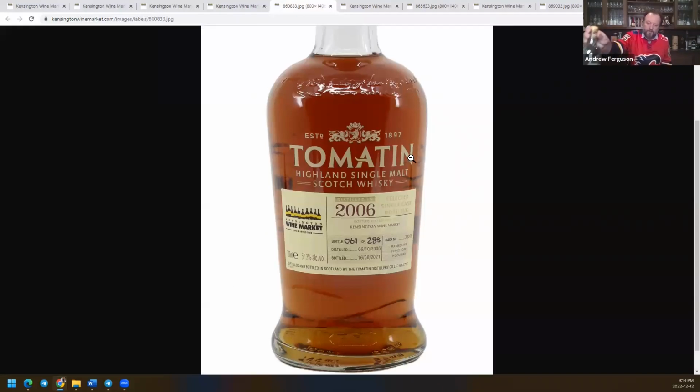Tomatin is a distillery in the Highlands, just south of Inverness. It's a distillery that I know there's definitely fans of in the shop. Not among your most well-known distilleries, but often a company that's putting really good quality whiskey out there at a great price. And Evan, I'm going to start with you again this time. I'm going to switch over. What are your thoughts on the nose on this to get us rolling?